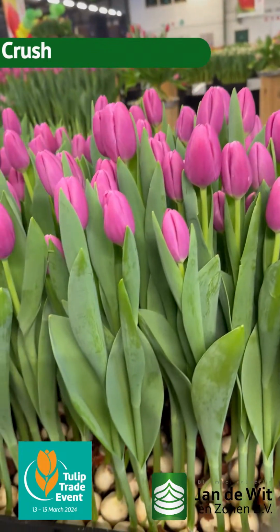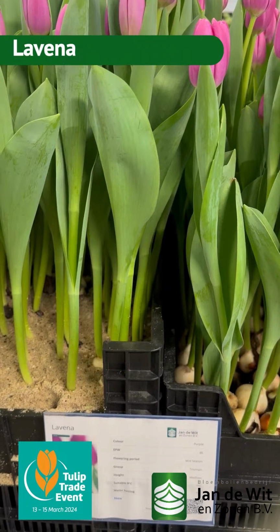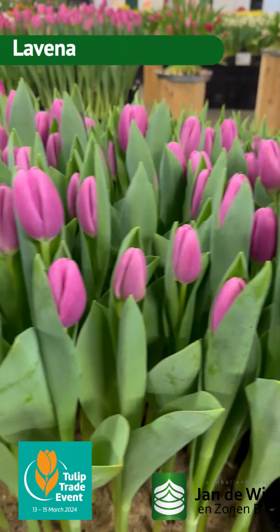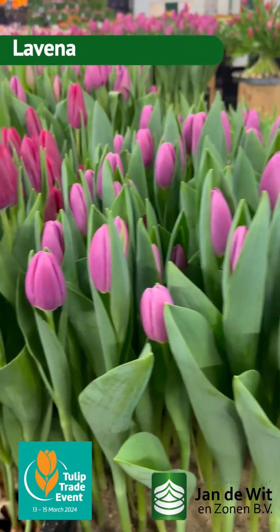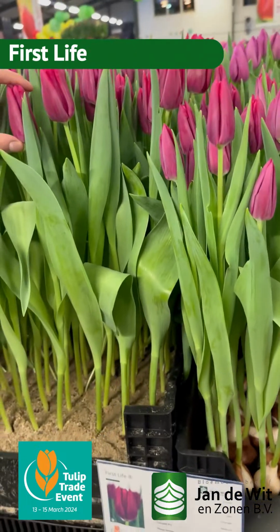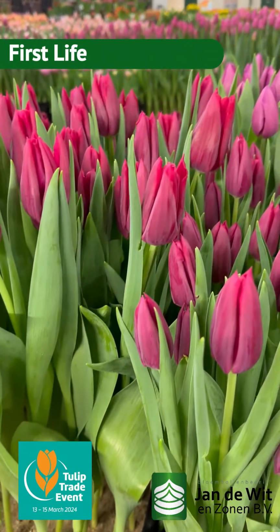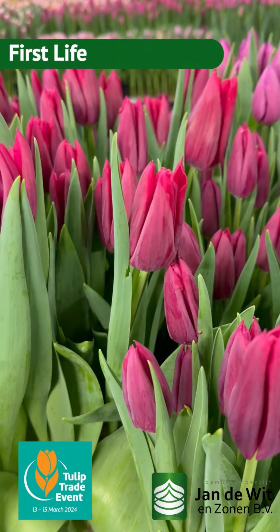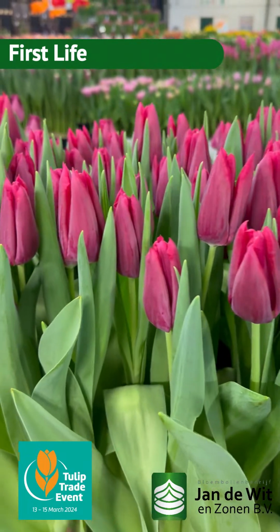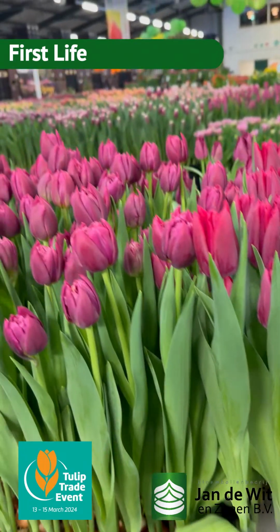And the same with Lavena. This is more dark pink. It's another one from the Tulico group, of course. Very lovely color. Y al lado de esto tenemos First Life, muy buena tulipán con botones tan grandes. Yeah, this is very popular with a very big flower, a strong stem. It's very popular in many countries in Eastern Europe. We get a lot of repeat orders for this First Life variety.